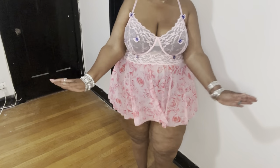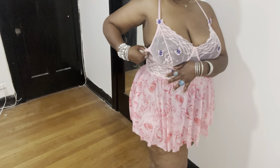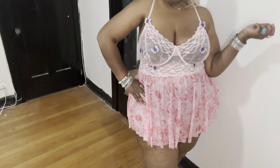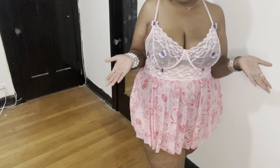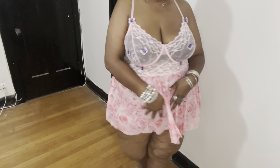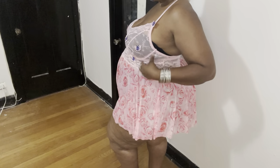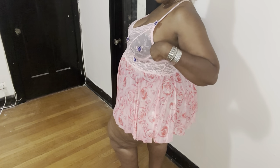It's sexy though. You know what I'm saying? It's doing what it's supposed to do. It ain't doing a whole lot, but it's doing enough. It's still sexy. It's still giving everything that it's supposed to be giving. She's pretty. I love her. Yes, I love her. And the straps, ladies, are adjustable, okay? So if you are a woman that is more bustier and you need to adjust these straps, or if you're a woman who don't have a big bust and you need to adjust your straps, girl, do that too.